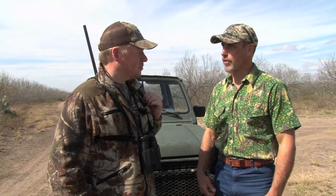And we've got a couple of long horn spikes out here. And they're 2.5-year-old deer, still have no bifurcation on their horns. And we want to take those out of the herd. And that's what you're going to be hunting tonight.